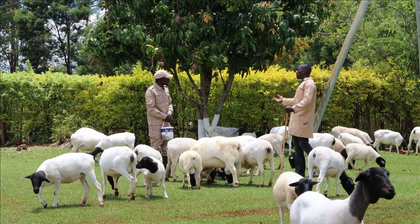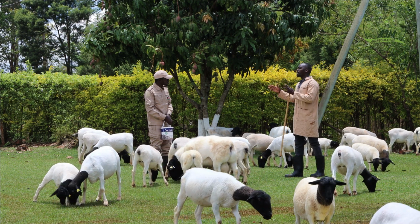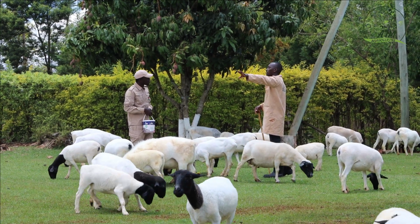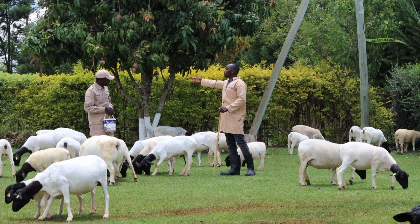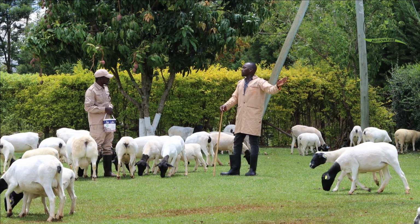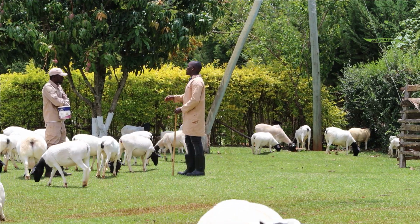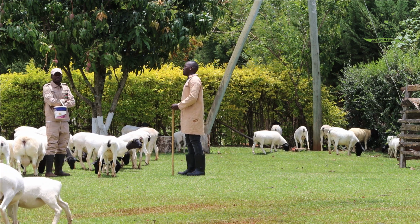But for us who are doing breeding, quality is what we consider the most. We sell to that person who wants to export for breeding, to that person who wants to venture into breeding, to that young man who wants to start a small sheep business. But those who want to export, those doing ranches, maybe in Kajiado or Narok, will be favored the most.